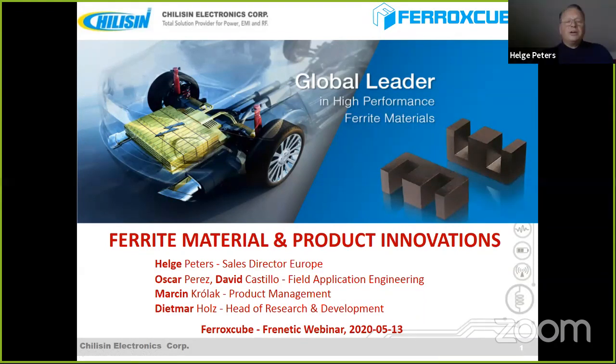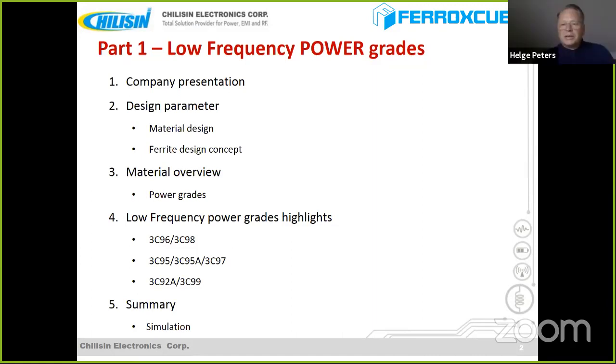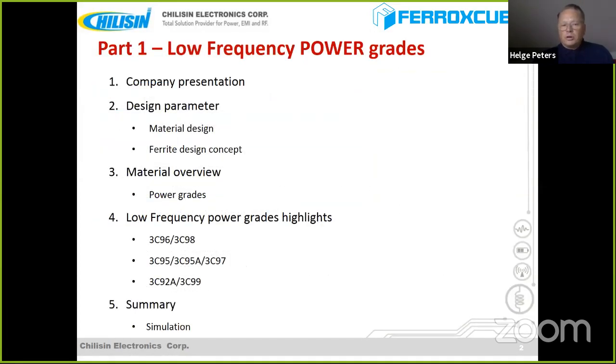So we switch to the agenda. Next slide, please. Today is our first part, and hopefully we will have a second and a third one. The part today is focusing on our low frequency power grades. I will have a short company presentation, just 3 slides to get everybody familiar who is not yet with the Ferroxcube company. Then I will hand over to my colleagues and we go through the design parameters, material overview, low frequency power grade highlights, and then a short summary. Everything should be roughly 20 minutes, and then we will have time enough for your questions, which we would like to help to answer.